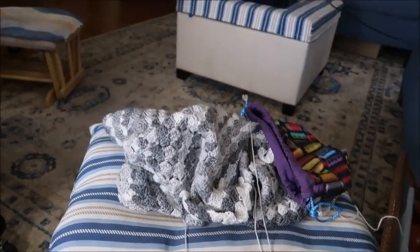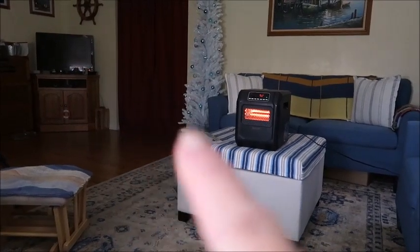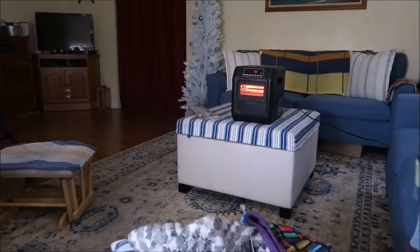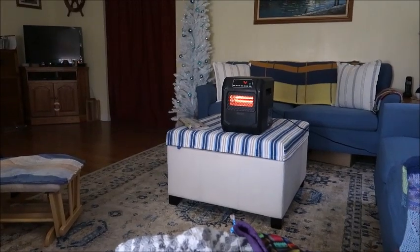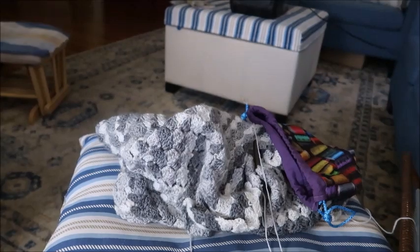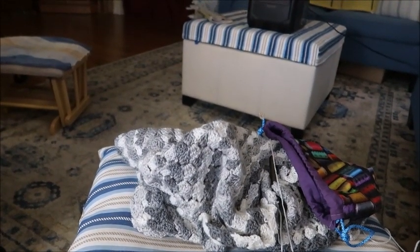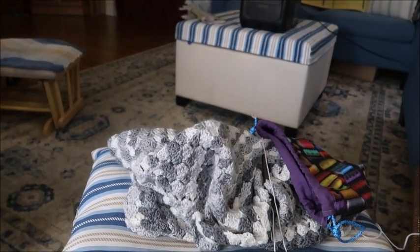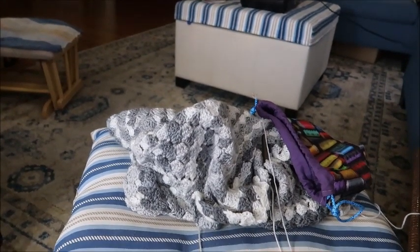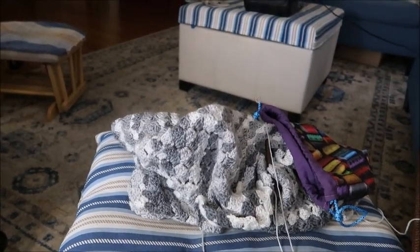Now I'm in the living room. We curtain off the door here because that opening, all the heat goes out there and up the stairs. So we put those curtains up, and then we have this little heater, and it keeps this room nice and toasty. And I'm watching YouTube, and I'm frantically crocheting on this because that's for my brother and his wife for our family get-together on the 23rd, and I've still got about 22 rows to go. So I'm going to be working on that a bit tonight to hopefully get that done.